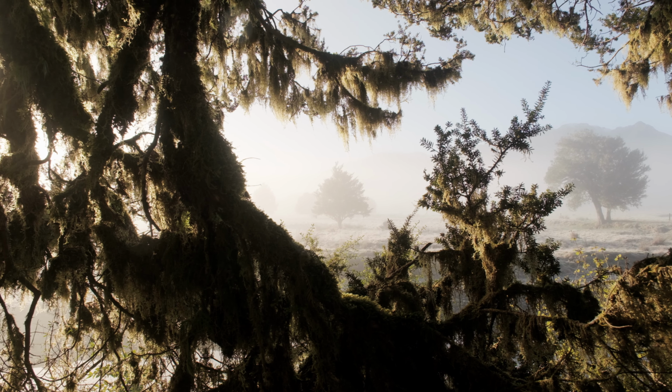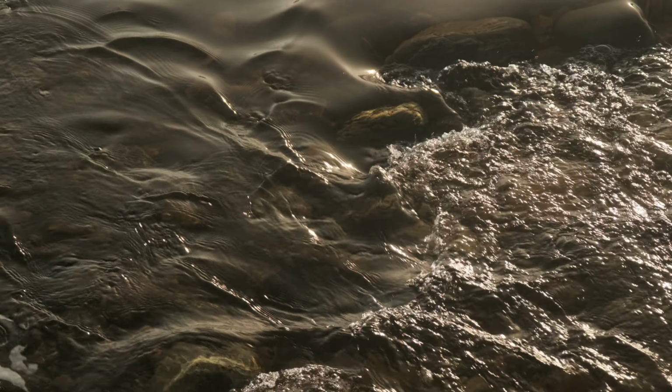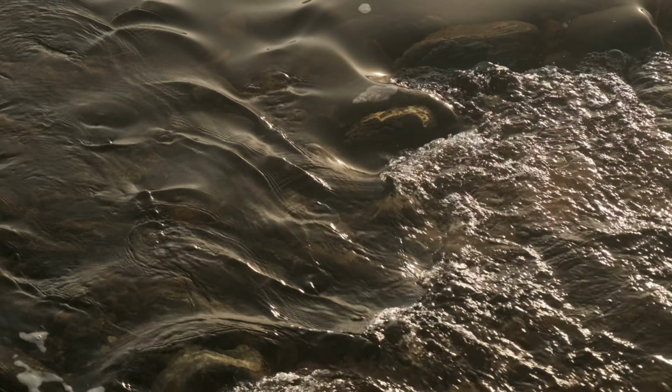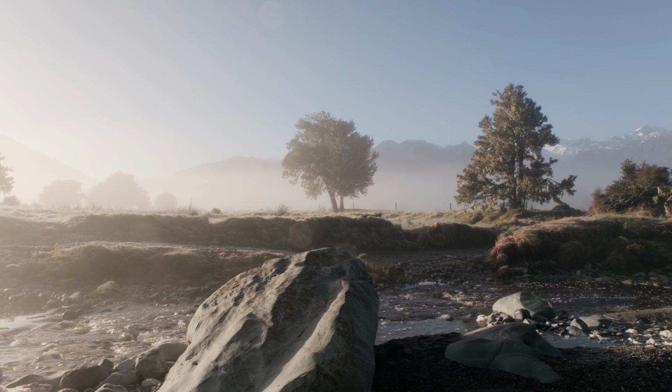So try to tell a story. Consider what it is that makes a scene emotional. If you're photographing it, you have an attachment to it for some reason, so find ways to build that into the photograph that goes beyond beauty and into the compelling nature of the scene.